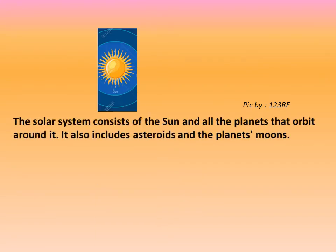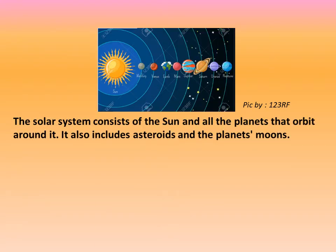The solar system consists of the Sun and the planets that orbit around it. It also includes asteroids and the planets' moons. In the solar system, each object exerts a gravity force on the other objects. Gravity is a force of attraction between objects.